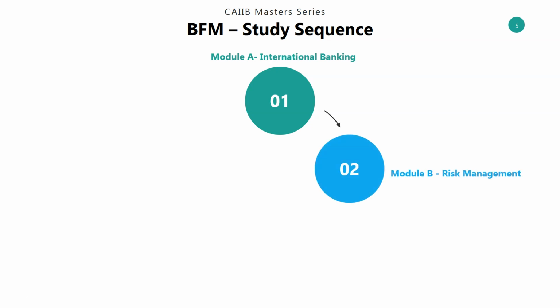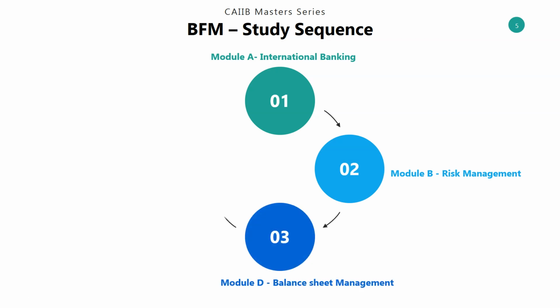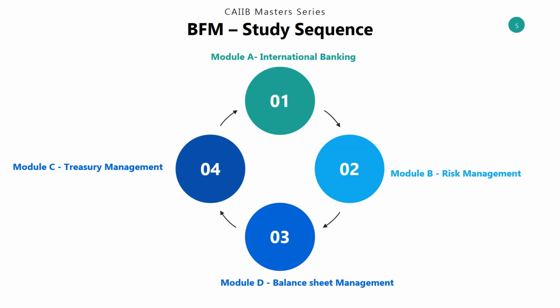First of all, let's see the weightage of each module. Friends, over the years we have seen module A and module B cover the maximum part, that is around 65 to 70% of the paper. Keeping in view this trend, we also give maximum practice for these 2 modules in our 1000 series. So if you cover these 2 modules, then your chances of clearing this paper increase a lot. So ideally, when you start the Bank Financial Management paper, start with module A, then go on to module B, then module D, and lastly module C. I will explain the reason for doing module D after B later in this video. But as of now, my recommendation is to follow this sequence of study only.